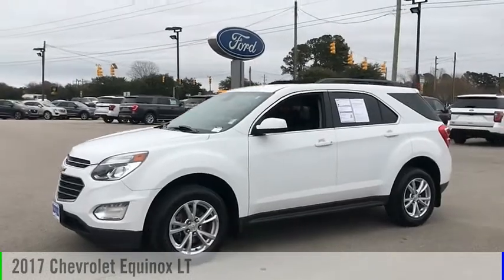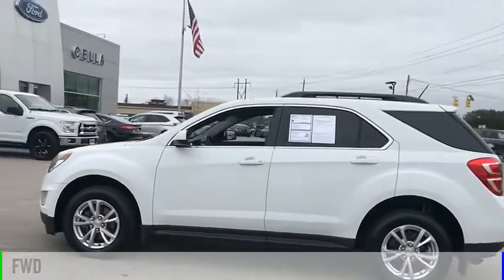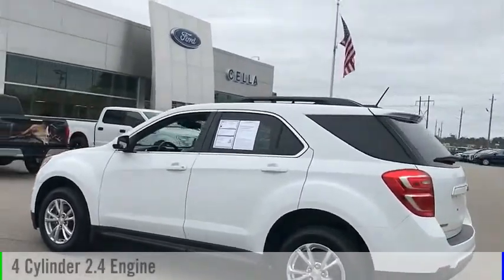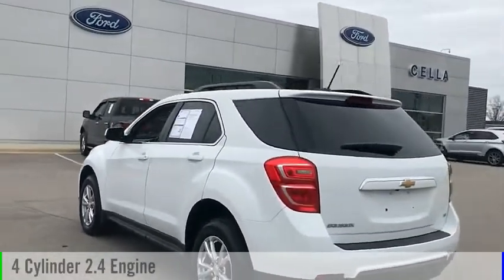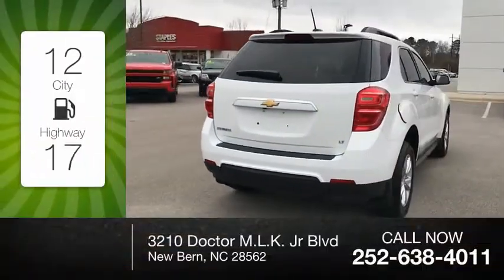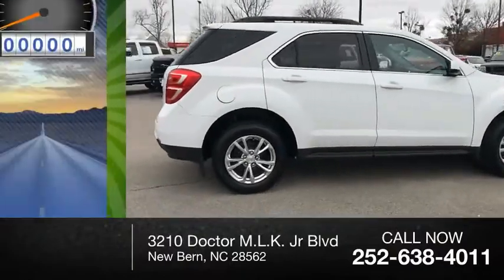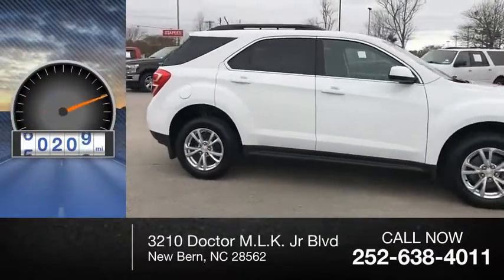Take a ride in the 2017 Equinox. This vehicle is powered by a front-wheel drive, four-cylinder, 2.4-liter engine, and comes with a six-speed automatic transmission. Great fuel efficiency saves you money by requiring fewer trips to the gas station. This vehicle has less than 95,000 miles.